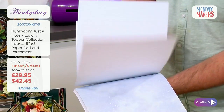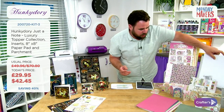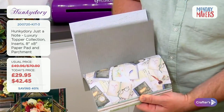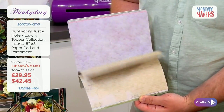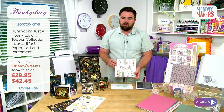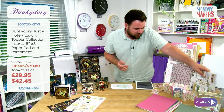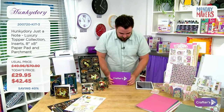Now, not only do you get all of that, there's so much I can barely fit it back on the stand. You're then going to get the 8x8 paper pad included in here as well. Again, double-sided, lots of gorgeous designs in there for you. All of that, $29.95 or $42.45 if you're in the US. Should be nearly £50, should be over $70, which is fantastic value for money. It would be great value at the individual prices. It's great to get it in this configuration.